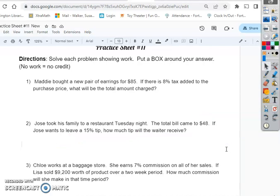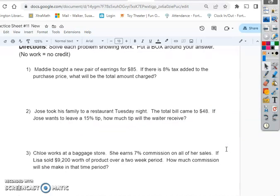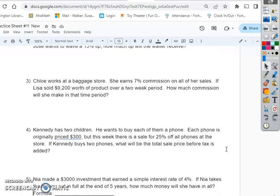Okay, number 3. We have not gotten to do too much of this. This says Chloe works at a baggage store. So baggage, that can be luggage, it can be purses. She earns 7% commission on all her sales. So remember, commission, that's money you make based on how much you are selling. The more you sell, the more you make.